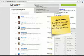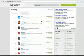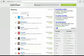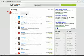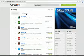I could also go ahead and look at something as broad-based as marketing. And obviously there's going to be a lot more people for that, but this stack ranks for me some of the most influential people related to marketing. And you can see most influential, or you could flip it to see most followers. This is a great way to build out connections on Twitter.